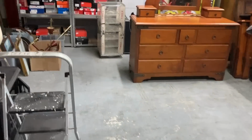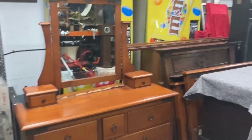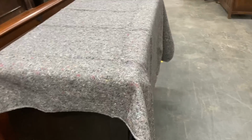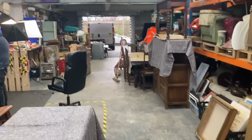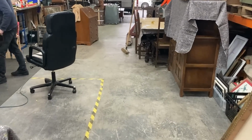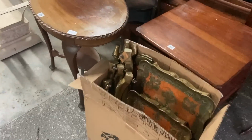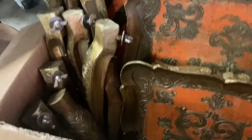Even cleaning this area up, this end of the warehouse. Got that one, blanket on it, stop it getting a bit chilly, you know. But yeah, look, all this floor space. Oh yeah! So we just had another auction drop off. I'll go through some of it.